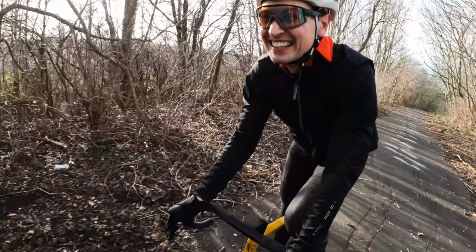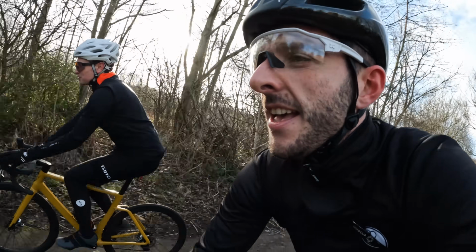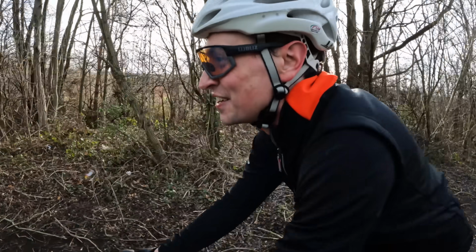Tyre testing than I expected. You said come on a road ride, a lovely road ride. What is this? These are my 30mm roadie gravel tyres. You turned up on a gravel bike. I did actually ask you to turn up on this bike though.